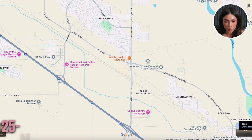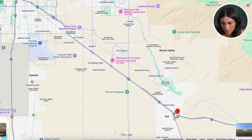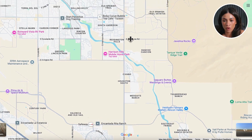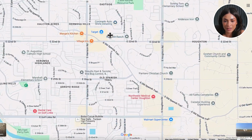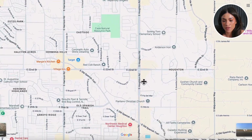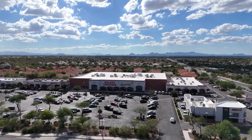If you are wanting to get to a Target, that is going to be probably about 25 minutes, still down Houghton. So let me zoom back out. Here's our house. This is going to be Houghton. We are going to be headed straight down Houghton, and it is beautiful. It doesn't seem like it takes as long, and we're going to be going to 22nd Street. Right in this area is going to be your Target. So right down Houghton Road, straight down, you have a Target. You also have a movie theater right up here in this area. And then you're also passing 2 medical centers.